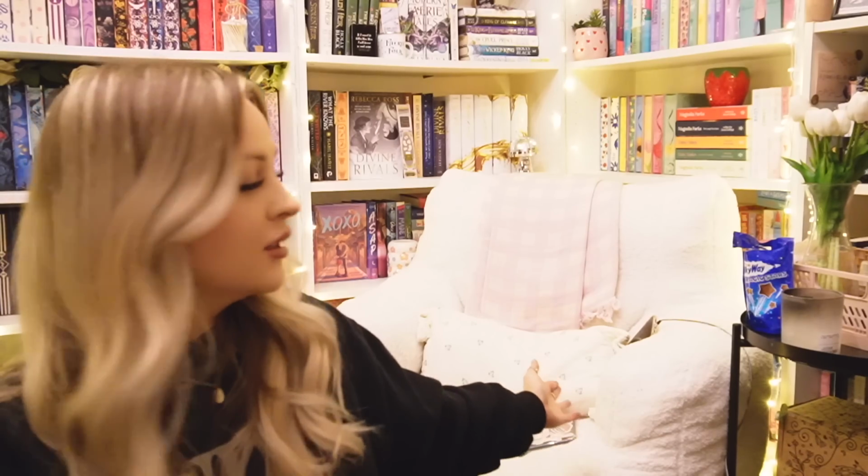I don't know what's going on with the lighting behind me. I can see it in the viewfinder. I don't know why my chair looks like it's glowing, but I mean, okay, sure.